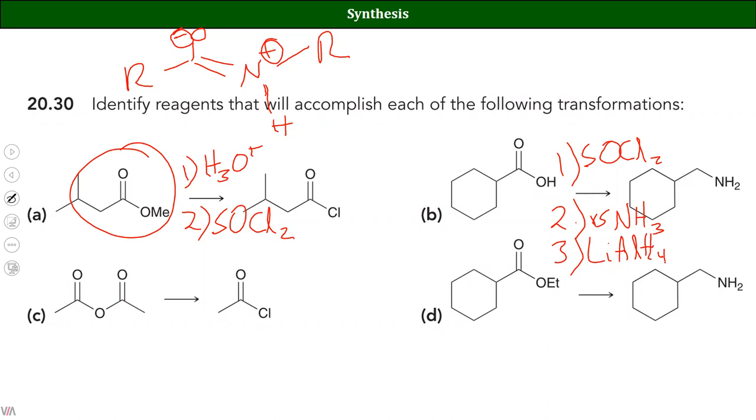You could get decent yields if you skipped step one and you just did excess ammonia with the acid, but again, you're fighting against equilibrium because this is going to be done in a water-based environment. If you did this in a polar aprotic solvent, you might be able to get better yields that way, but it's probably easier to just use the thionyl chloride, make the acid chloride and go that route.